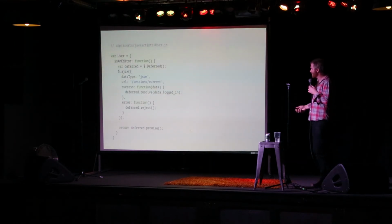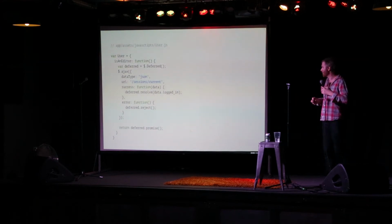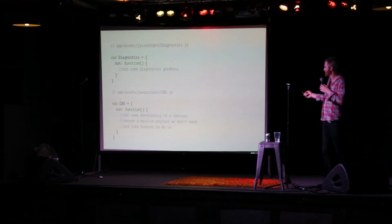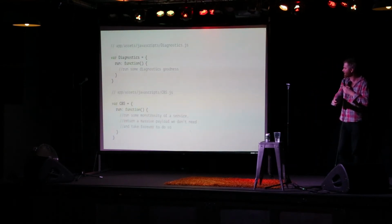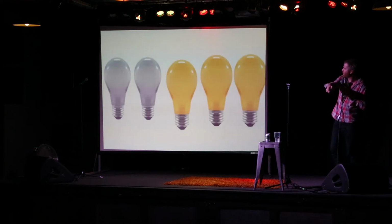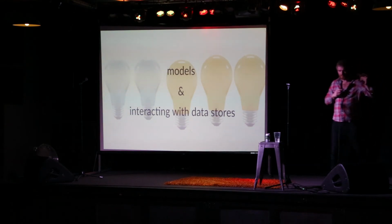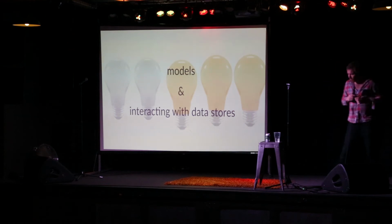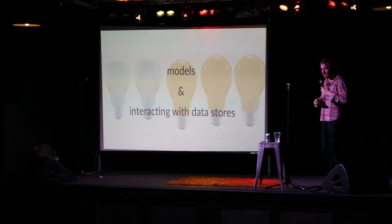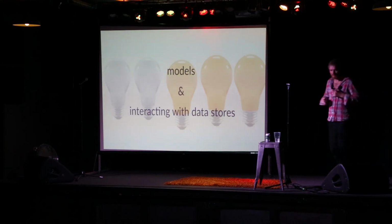Then we started getting things like this, objects that were to do with our domain. We have a user here with different things on it. And we have diagnostics and a CBS object and things like that. And then all of a sudden they started getting, they look like models, and we started interacting with data stores and pulling data in. And so each of these things, we start moving closer to the reasons why maybe a front-end framework would be quite handy. Is anyone seeing this sort of stuff in their apps?